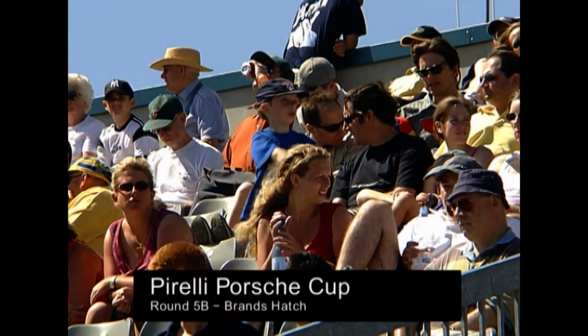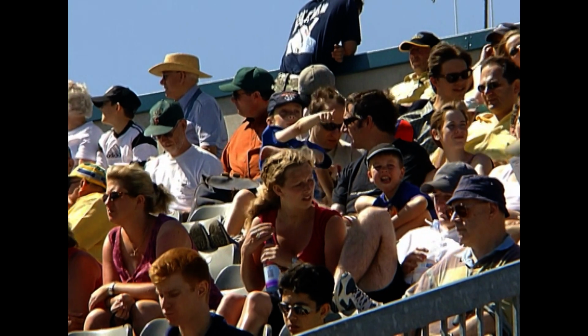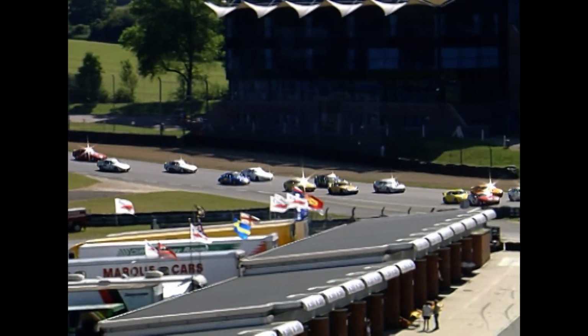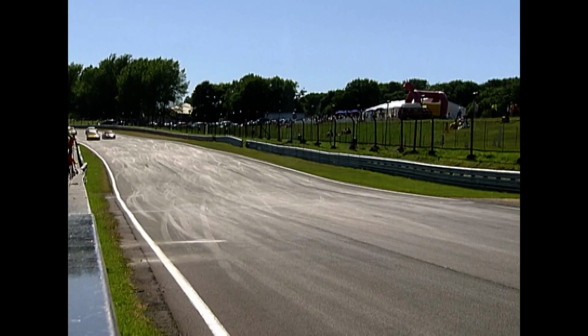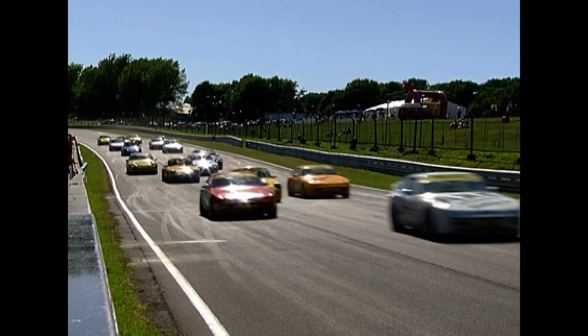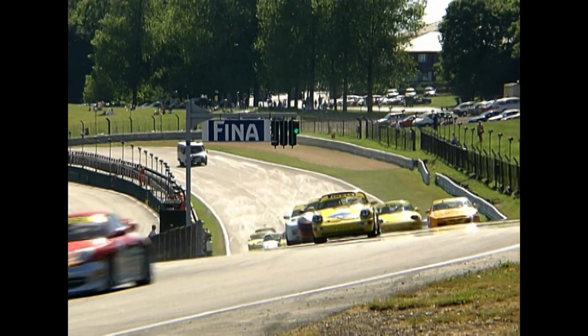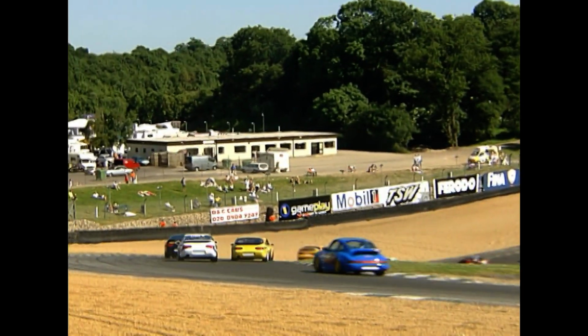Rolling start for the second race in round 5 of the Pirelli Porsche Cup 2000 at Brands Hatch, part of the summer special, and gorgeous weather accommodating the drivers, unlike the rest of the wet British summer. Nigel Rice is on pole position in the yellow 944, Pete Chambers alongside him in his red and silver 966. From a standing start, champion Pete Chambers gets the advantage over Nigel Rice, and once more the mid-engine layout of the traditional Porsche chassis gets the power down as well as could be expected, and it's Chambers who leads.